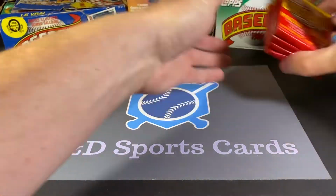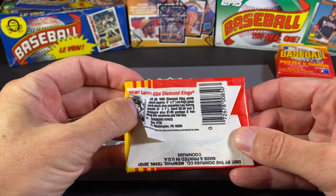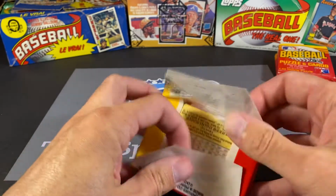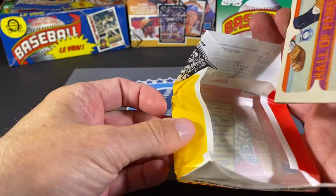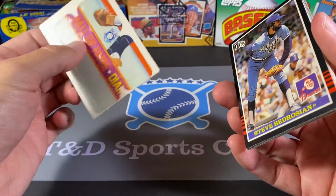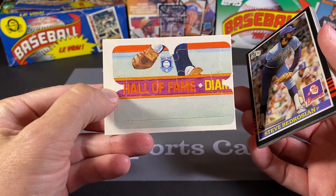I think I'll start with the Donruss. I always like this set. It's just a really nice design. Black borders make it a little difficult as far as condition goes, but like I said, it's a really nice looking set, and it is highlighted with the Lou Gehrig puzzle.